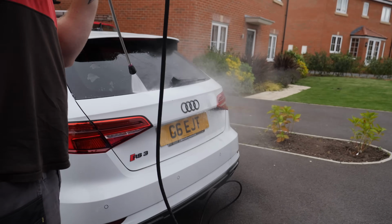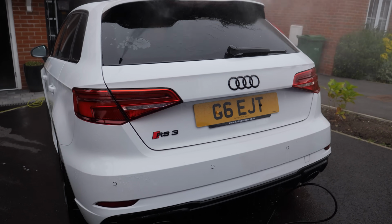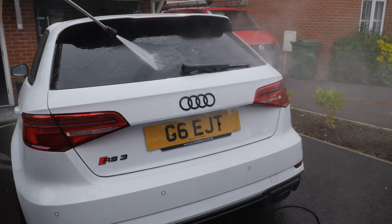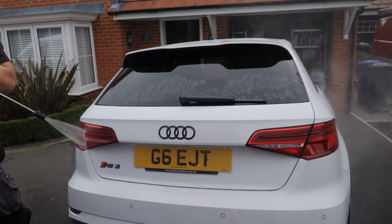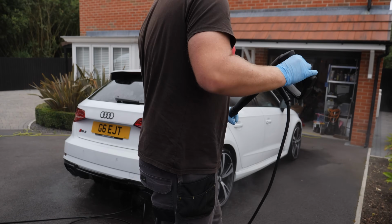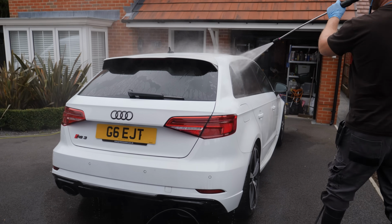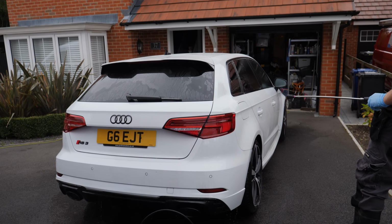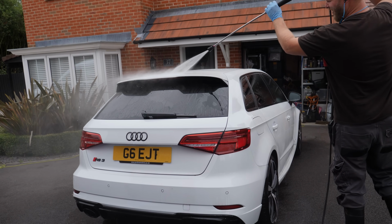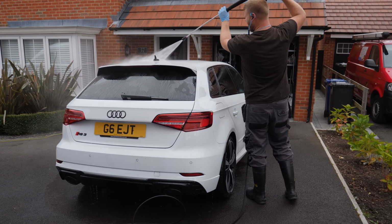See what I mean? It's not designed to take everything off, it's just designed to loosen it so it's a safer contact wash. It's all about safe contact washing. That's how you prevent swirl marks, marring marks, scratches. So you should never need to scrub and put a load of elbow grease into cleaning the car. Not really. Even one as bad as this.